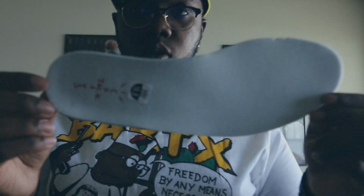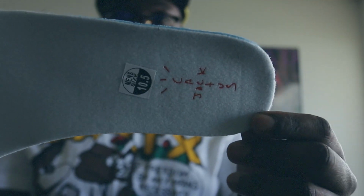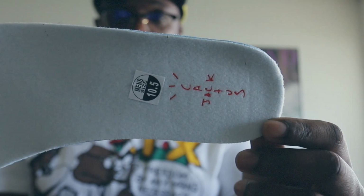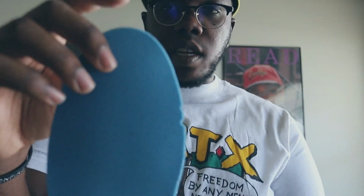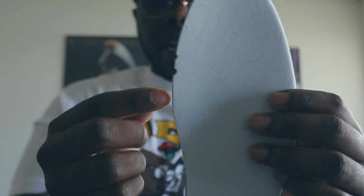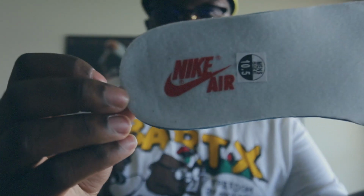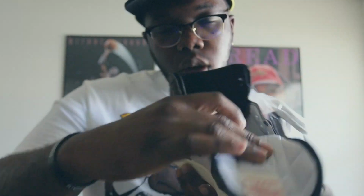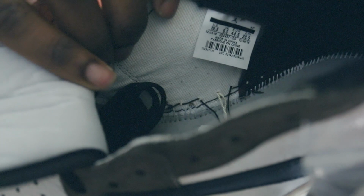As far as the insole, you have this right here with that Cactus Jack branding, size 10.5. Something that's very vital that I've seen on pairs too is that it has this kind of indent that goes in, goes up, goes in, goes up on the insole itself. So this is on the right shoe, but you have that Nike branding in the left shoe. This specific pair, it was made on 12/4. Hopefully you can see that. Let's see. You see that? The production date is 12/4.